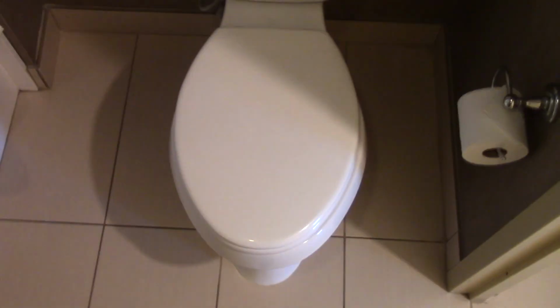Here's the toilet. The bathtub. And shower. There are the towels.